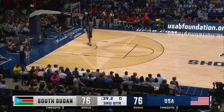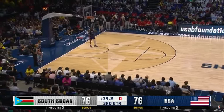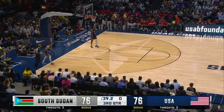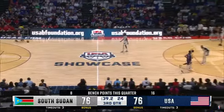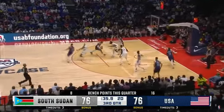Just stepping it up. Remember, this starting 5 did not start the second half. The bench unit did good work to begin this third quarter, and since the return of the starting 5, they played with much more spirit. Bench group showed a lot of emotion. 16 points from that bench unit in this third.